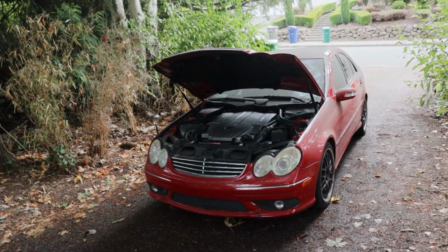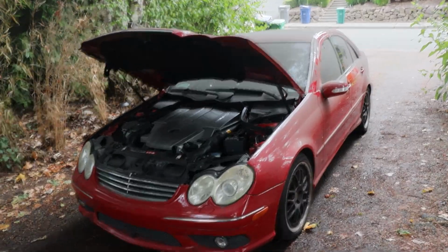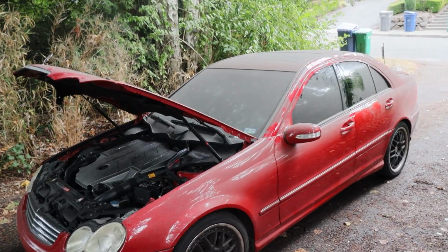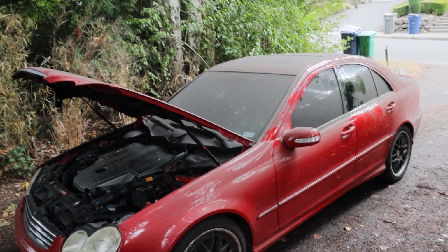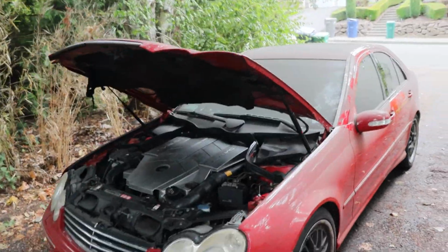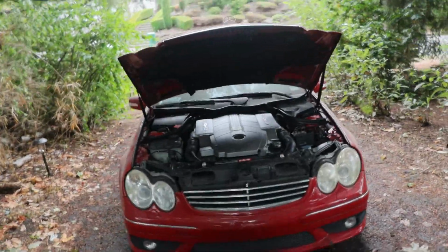Alright, you guys, and here it is, a Mars Red C55 AMG. Like I said, one of the rarest AMGs ever made. They're only a 2-year production car with probably in the US around 2,000 ever brought in, probably less than that, I can't remember off the top of my head. And in Mars Red, probably one of the rarest colors that they made, if not the rarest color.